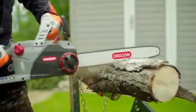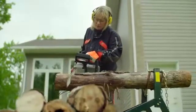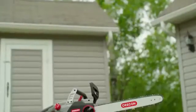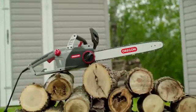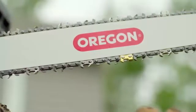Ergonomically designed, this 12-pound saw is well-balanced and fitted with a comfortable handle to reduce fatigue, so you can keep going as long as the job requires. The CS-1500 Self-Sharpening Electric Chainsaw from Oregon, the only chainsaw you'll need for the big jobs.